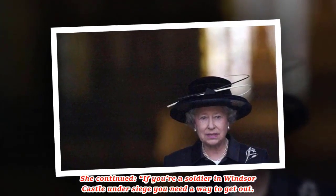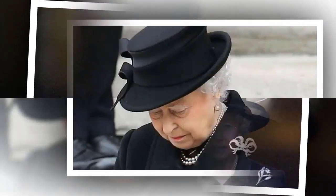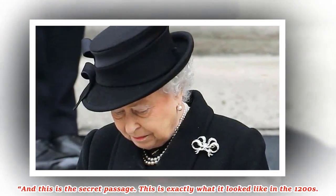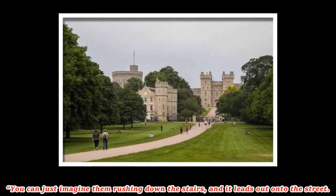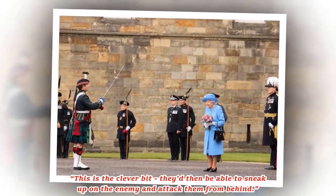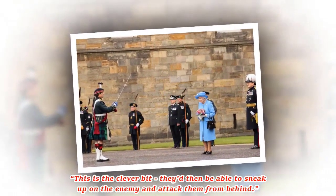She continued, "If you're a soldier in Windsor Castle under siege, you need a way to get out. And this is the secret passage. This is exactly what it looked like in the 1200s. It's wide enough to accommodate a whole army of men. You can just imagine them rushing down the stairs, and it leads out onto the street. This is the clever bit, they'd then be able to sneak up on the enemy and attack them from behind."